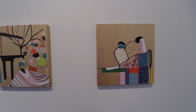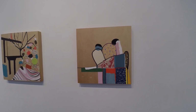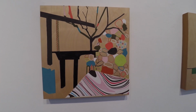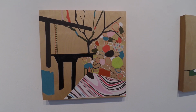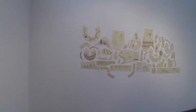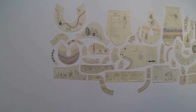And the colors are really nice. The patterns that she uses are fun and quirky and nostalgic, and there's obviously a lot of thought that goes into which patterns to use, not just for their color and their formal qualities, but for this again, this kind of personality that they evoke.